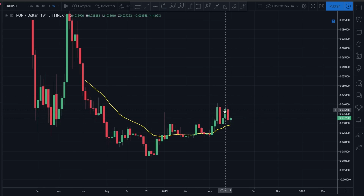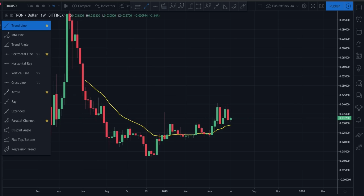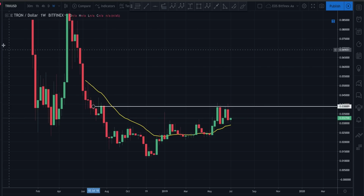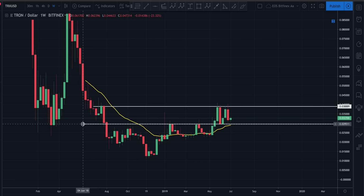That's not bad. This thing doesn't look too bad. I would say that we are trading within a pretty tight range, and I would watch this zone right here at about 0.0388, and this zone right here at about 0.0293. I do think that a break above or below either one of these, and obviously a break below this would bring you below the 21-week EMA. A break below that, guys, very likely brings us down to about 0.0236.